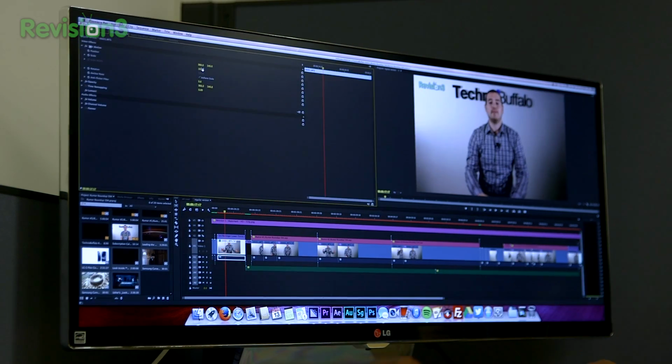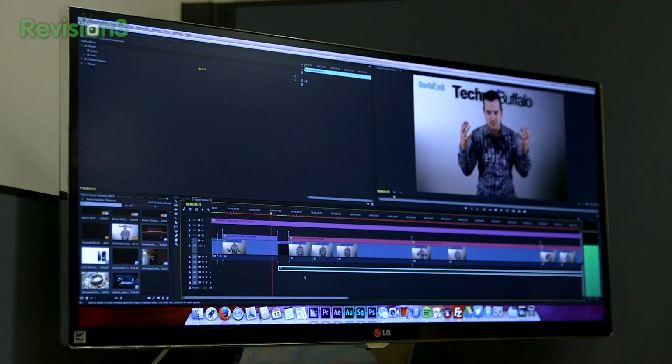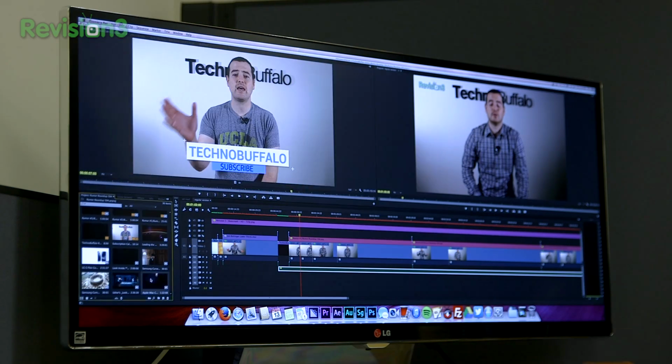So 34 inches and a lot of pixels seems weird. Let me put it into perspective. Its pixel area is 1.8 times larger than an ultra-wide 29-inch monitor, and it's 2.4 times larger than a full HD 16:9 monitor. If you look at a full Excel document, you could have 47 columns and 63 rows, which is insane.